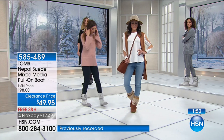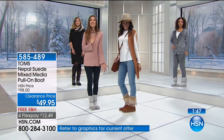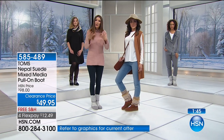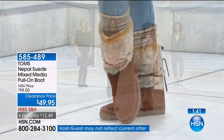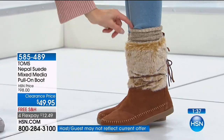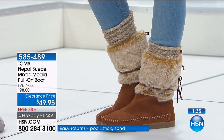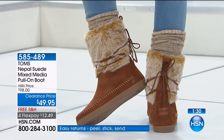Let's see what Sue's doing. Oh, she has on my favorite pair. I don't know what it is. Maybe it's that camel color. It's so rich, it's earthy. If you love faux fur, if you just love, yeah, maybe you're a denim girl. I like what Sue did. She wore it with some of those taller socks that are really in vogue right now, where you push them down and have that cute little design.